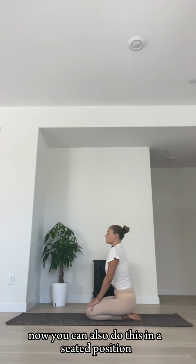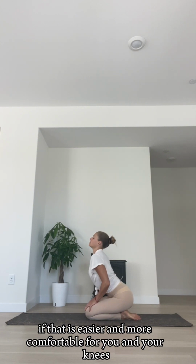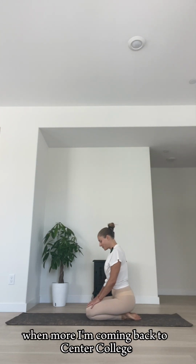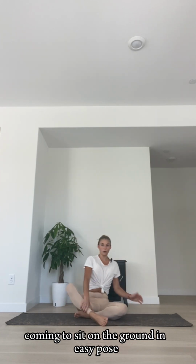Now you can also do this in a seated position if that is easier and more comfortable for your knees. One more. And coming back to center. Coming to sit on the ground in easy pose. Crossing those legs in front of you.